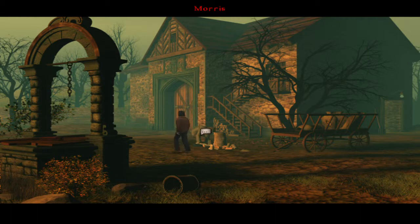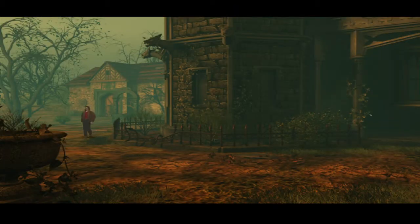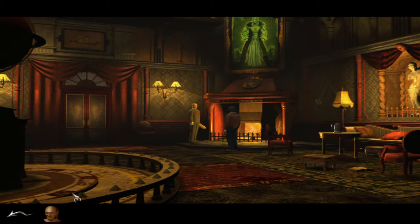Let's talk about Morris now. I leave him to his work. Okay, we'll leave him to his work. Well, I guess we will cut again until I find something significant. Aha, we can ask about the place of William's death to Bates.